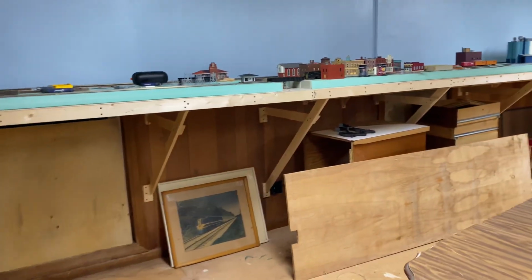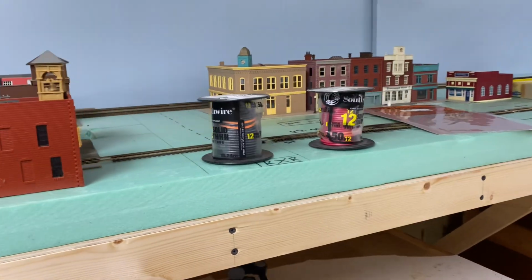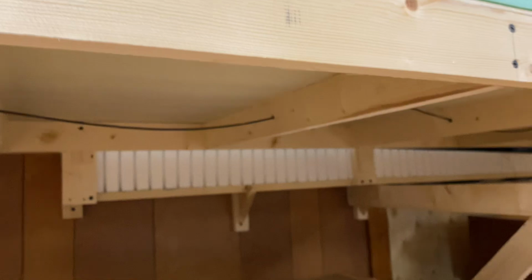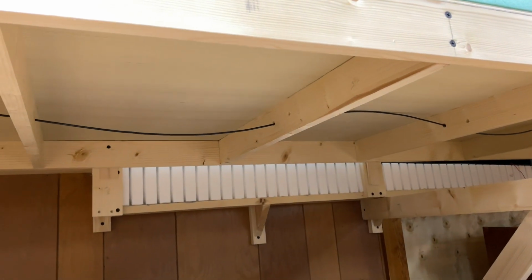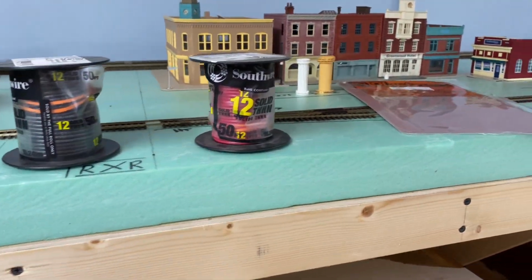All right. So I picked up some 12 gauge solid core wire for my bus lines, and I've already pre-drilled all the holes underneath the layout when I built the ladder system, as I call it, for my bench work. And I will run those maybe this week.